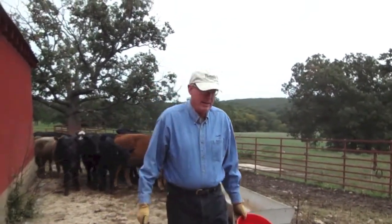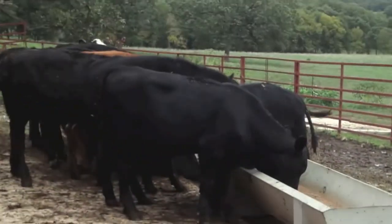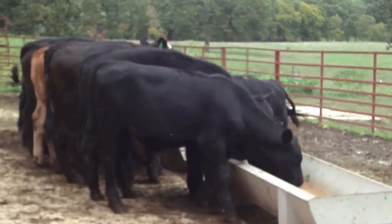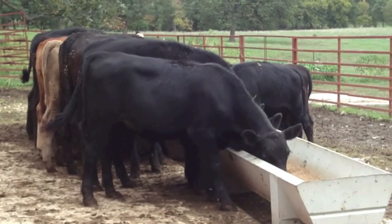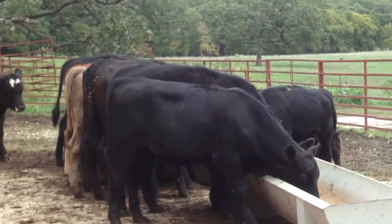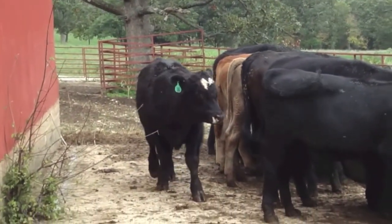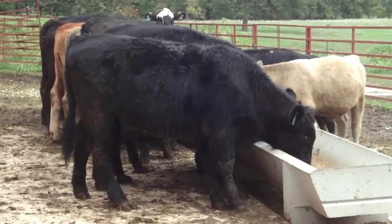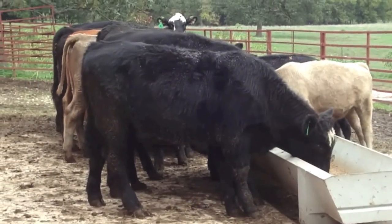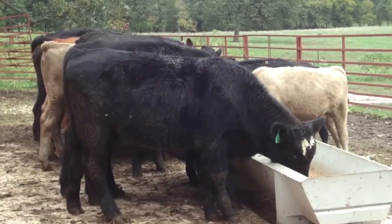So that's one pair of buckets. We got 4 more buckets to go. There they come. Eating up their yummy stuff. So they get all the hay they can eat, and then they get about 240 pounds of this calf feed every day. We're feeding 21 calves right now.